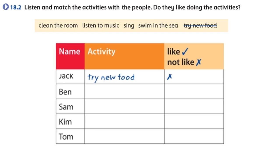18.2. Listen and match the activities with the people. Do they like doing the activities?